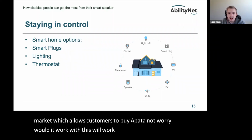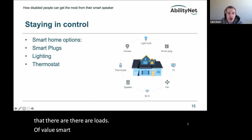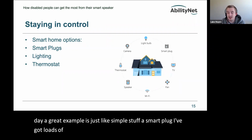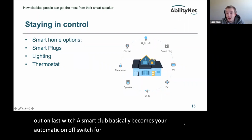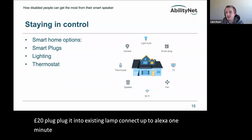But I would say, there are loads of value smart home products available to buy today. A great example is simple stuff like a smart plug. I've got loads of light bulbs around my house that are on a standard on and off switch. A smart plug basically becomes your automatic on and off switch for Alexa. So you literally pay £20 or £25, plug it into your existing lamp, connect up to Alexa, and one minute later, you can say, Alexa, turn the light on and off. So there are loads of small, simple things that you can do.